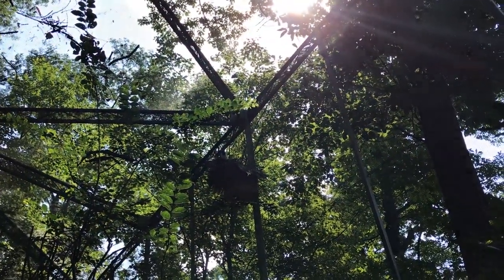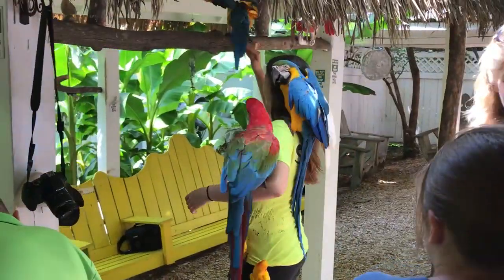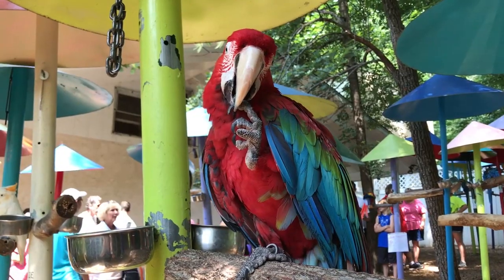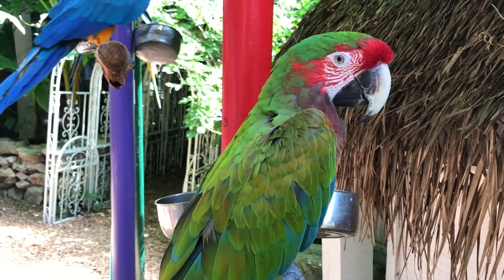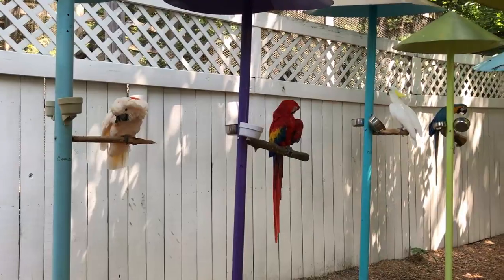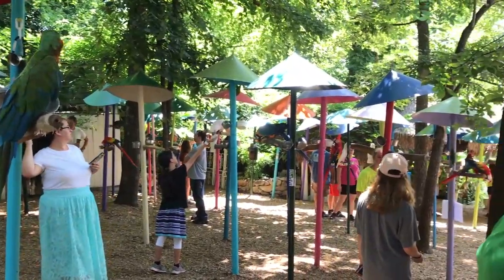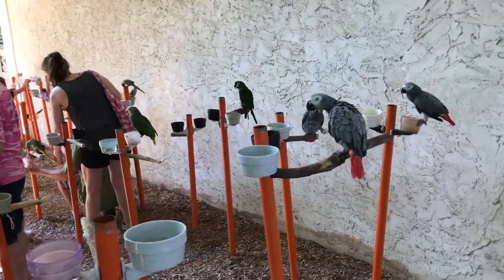There's a nice fountain here. And then up here, more birds. Who's over there chirping so loud? Trying to film here. Too many birds to film every one of them, so I'm just gonna do a pan over so you can get an idea of what I'm dealing with here. There's so many. They're even behind me over here. Look, there's some African greys over here too.